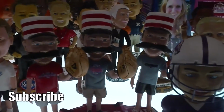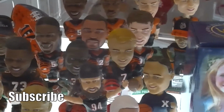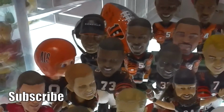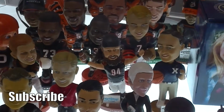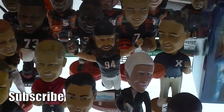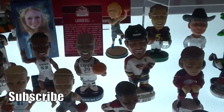These people with the mustache are actually at the Home Run Derby. We got some Bengal bobbles back there. So we got the Burger King Bengals in the back. There's Boomer, Dave Fulcher, Richmond Webb, Florence Freedom, Andy Dalton right there. And Domitah Pecco, which I cannot find for the life of me. That's a hard one to get. So if you have one, send one my way. And yeah, a couple Xavier bobbles.